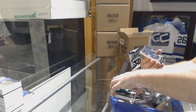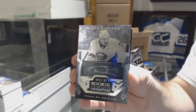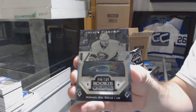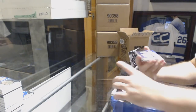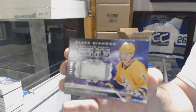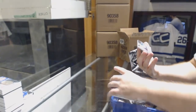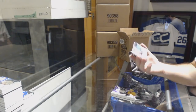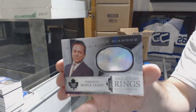For the Islanders, 199 rookie gems auto, Michael Dal Colle. There's an Islander. For the Nashville Predators, a 299 diamond debut relics jersey of Tolvanen. And a championship rings. It looks like the same corner. It looks like the machine murdered some of these. That's sad. For the Maple Leafs, Dougie Gilmour.